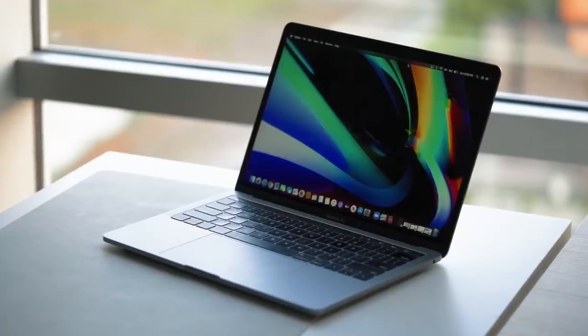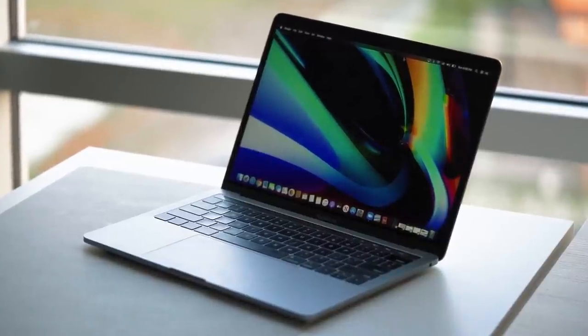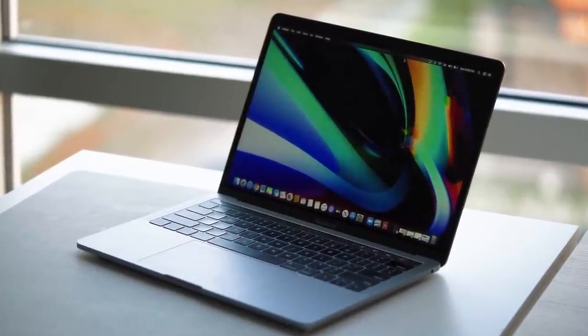Now, unfortunately, I don't have the 16-inch to compare with the XPS 15, but I think it's really important to compare these two if you're someone who's looking for a laptop that's more budget friendly. This video is definitely dedicated to someone who is looking for a powerful laptop, but you don't want to break the bank. So you can get both of these laptops for well under $1,500.